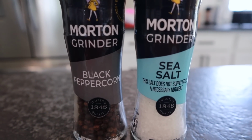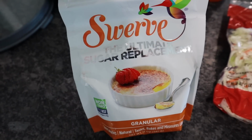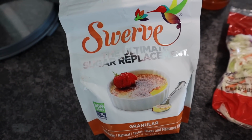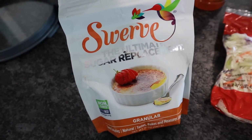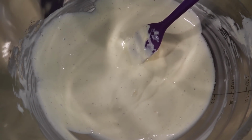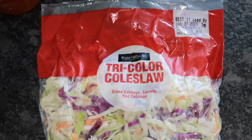Salt and pepper to taste, although the recipe says 1/4 teaspoon of each. 1 heaping tablespoon of Swerve. And I'm talking about the granular type of sweetener. Mix all of those ingredients together. Once you have that slaw dressing just the way you like it, then add in your tri-colored coleslaw mix.